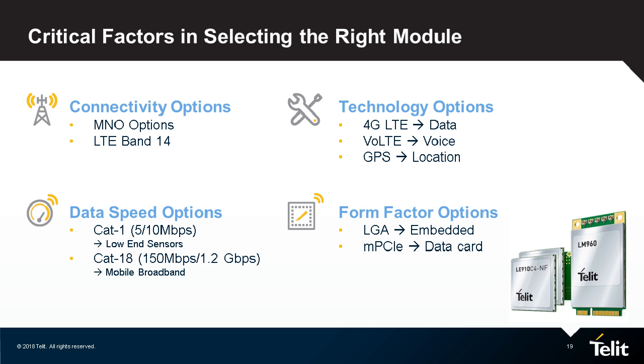Then it comes to the technology options. What type of device are you trying to design? Is it data only? Do you need voice support? And how about location support? I think location and public safety is extremely important.